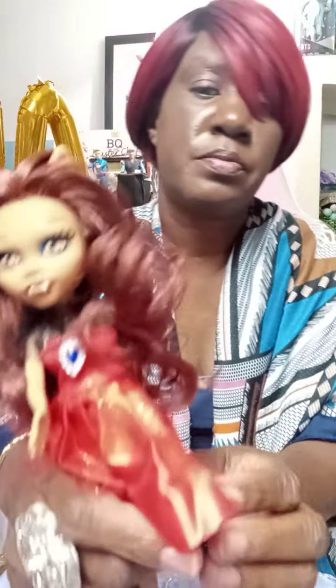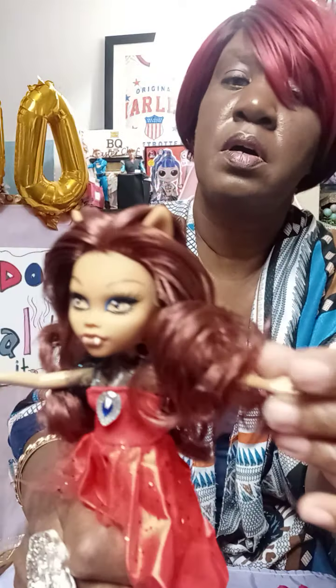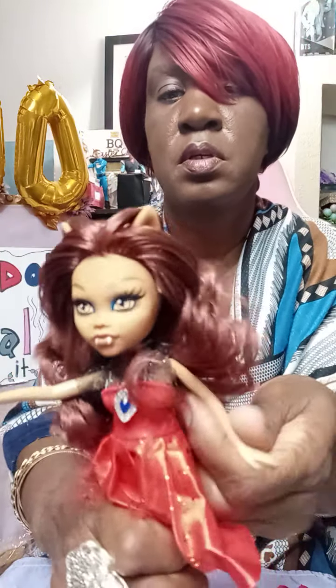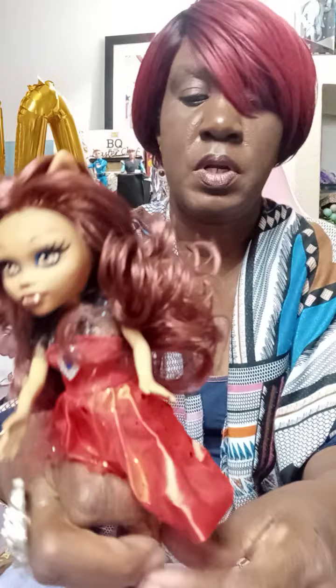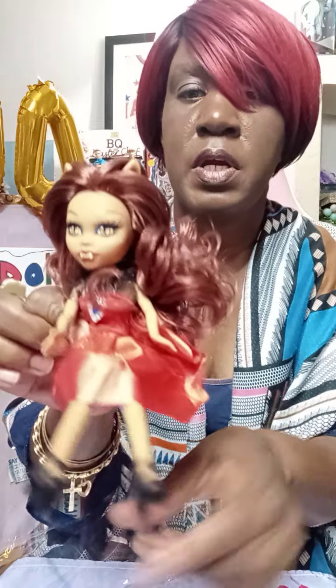Hair is full, I give you that in some parts. But this is supposed to be Clawdeen Wolf. Cute little outfit. Arms do move out, you put them forward, pretty much. They could sit, but their legs don't bend. So that's probably what you're going to get for them to sit. So, can I get a stand?